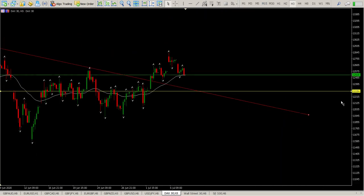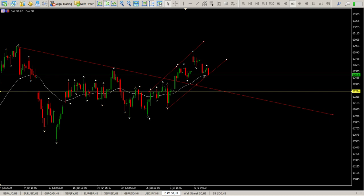I think it's probably going to turn out to be a channel rather than a wedge, but I'll run through that with you now. So there's the top of it. Okay, there's the wedge and the break, but if we do that, it turns into a channel. Okay, and the DAX does love channels. It pretty much trades in channels and ranges quite a lot. So anyway, for me, I'm probably not looking to trade this at the moment. Let's just leave that in.